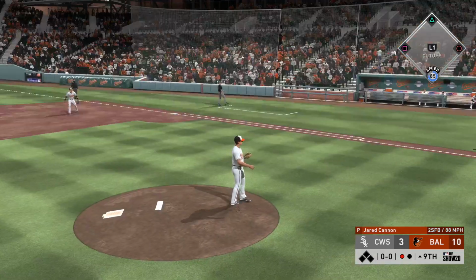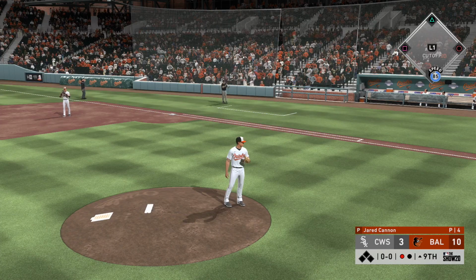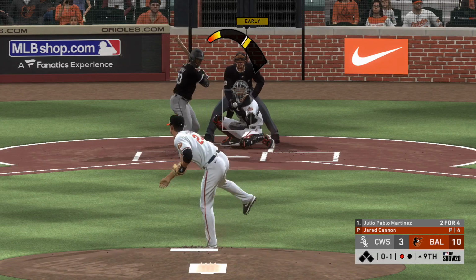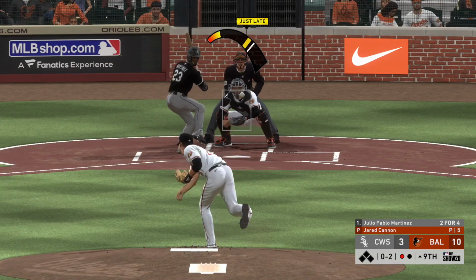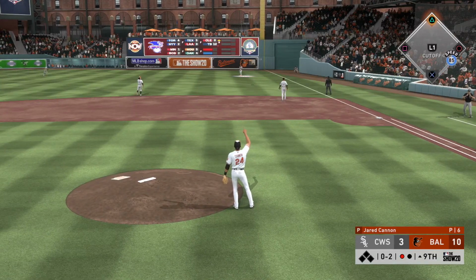Now back. The center fielder lifts a high pop-up, drifting into foul territory on the right side. And no one will get this one. Fouled away. Cannon is a reliever known for forcing contact. Not a huge strikeout guy most of the time, but he also doesn't issue a lot of free passes either.